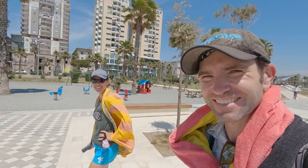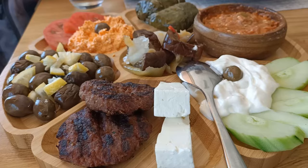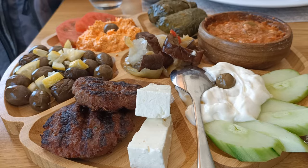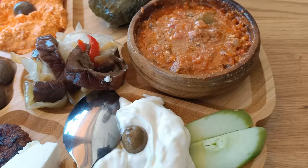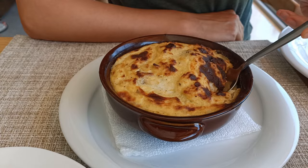For lunch we went to Mema's house, a cozy traditional Albanian restaurant very close to the Volga promenade. We had a beautifully decorated antipasto plate for starters. It was full of vegetables, cheese, olives, as well as some meat and kofta. For our mains, we had a grilled vegetable plate and Albania's national dish, tavi kosi.